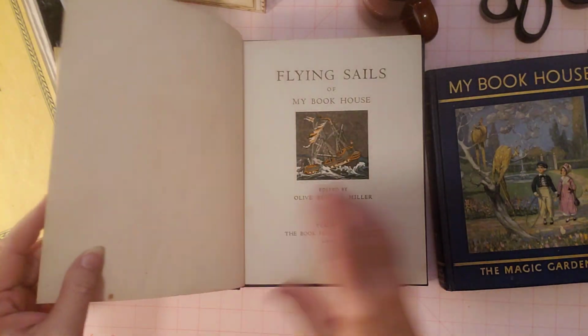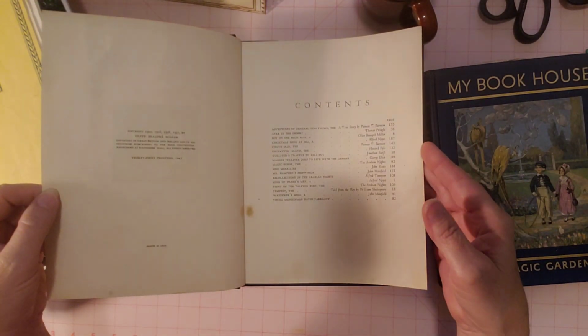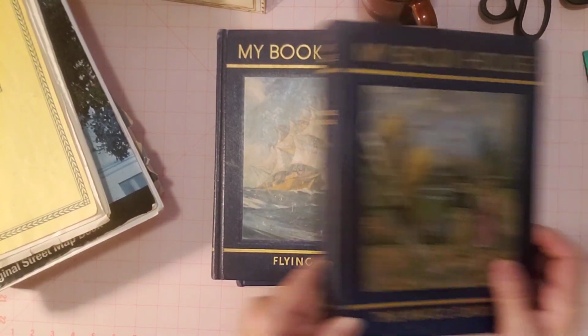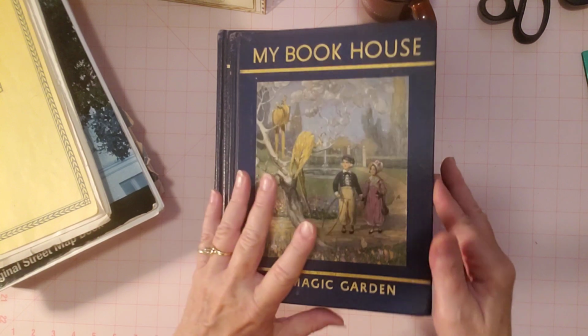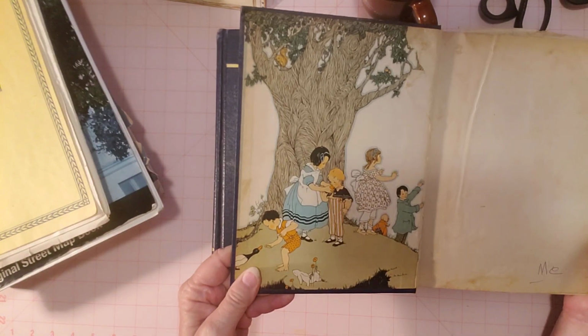I just thought the covers were really pretty and the pages. It's like the whole package for me anyway. I just like the whole book, inside and out. And sometimes, if I like the outside, I'll get it, even if I don't like the inside, because I can always use the cover for a journal, right? This one has a pretty inside cover. I like that.